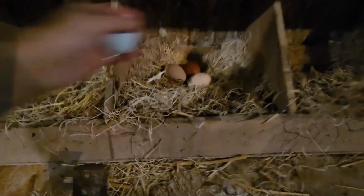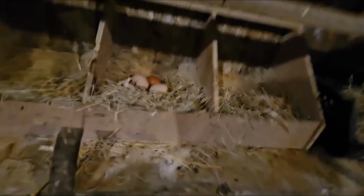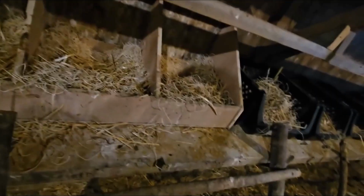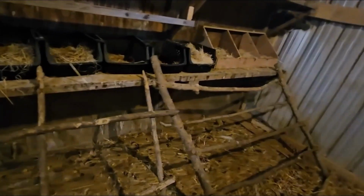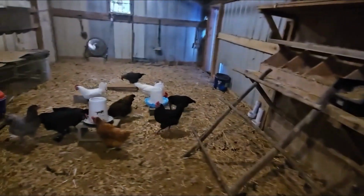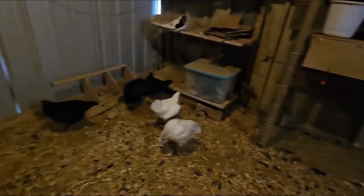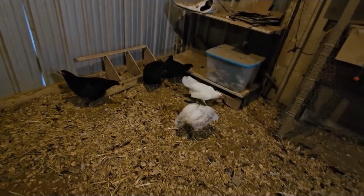Now I'm going to collect these eggs. I'll probably just put them in my shirt. And I'm hoping that more chickens will be laying, because I think today I've only gotten maybe 10 or so, but now that I have these 16 new laying chicks, they should definitely start to lay more.